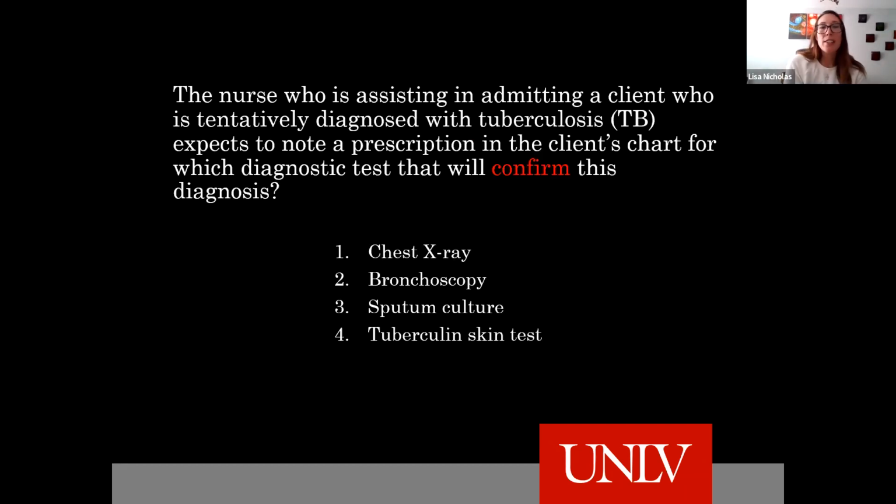The nurse who is assisting in admitting a client who is tentatively diagnosed with TB expects to note a prescription in the client's chart for which diagnostic test that will confirm this diagnosis.